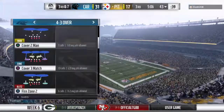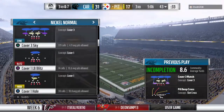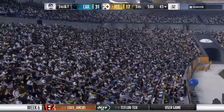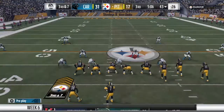Both guys were there, but it falls incomplete. This defense is continuing to contest every deep ball that is thrown downfield. And, look, it doesn't matter whether you're playing man or zone. Eventually, that becomes man-on-man, and you've got to trust yourself and go up at that moment of truth and make a play on the football.